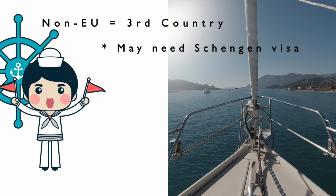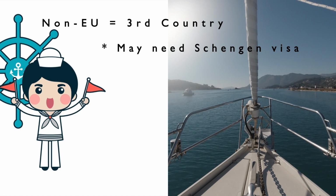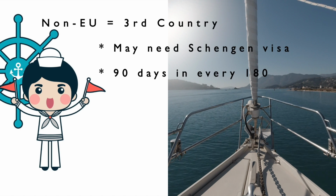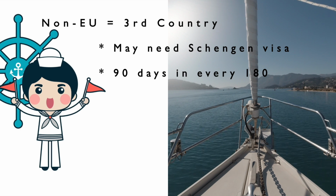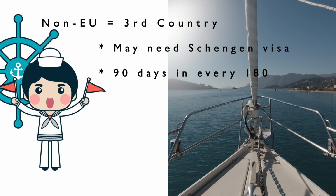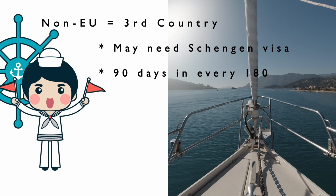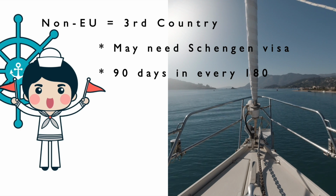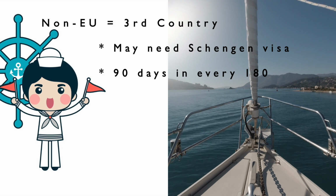Third country citizens may need a Schengen visa. British people don't need one. UK citizens can now spend 90 days out of every 180 days in the EU. After 3 months, you need to leave for 3 months before you can return for the next 3. Lots of sailors move to Turkey or Croatia or another non-EU country for a while. But this has significant implications for your boat.